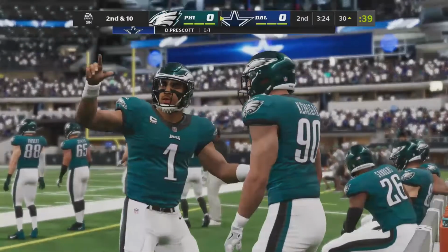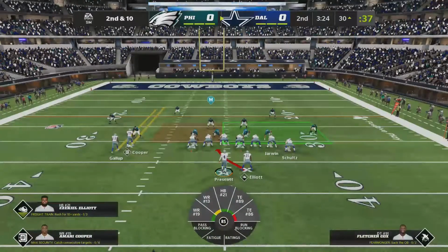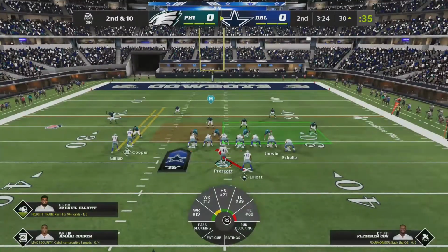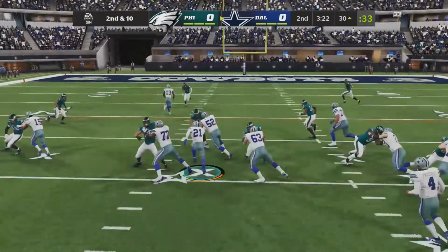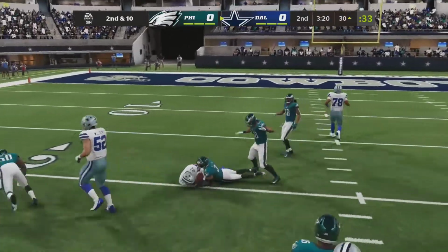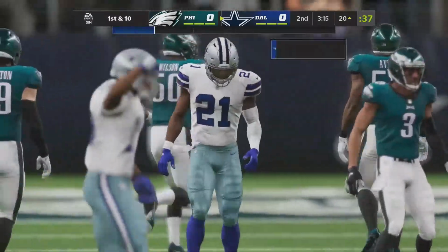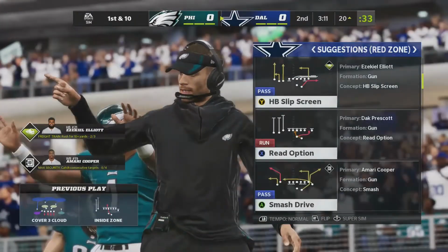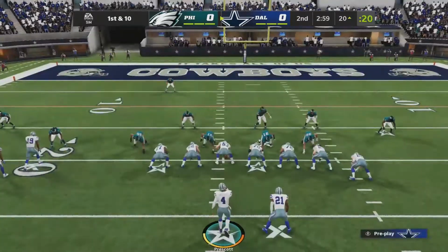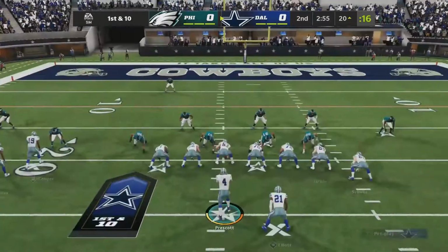Oh, the coverage a little too good there, and it's 2nd down. CeeDee Lamb is intended target. And it's 2nd down. Out of the gun, it's Elliott. And they'll get this one to about the 20-yard line. 11 yards and a Cowboy first down. That was good, tough running right up the middle. And if the defense can't penetrate and make him slow his pace or change direction, that's often the end result.